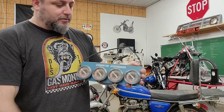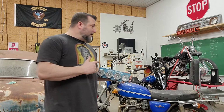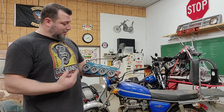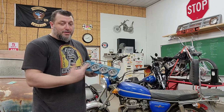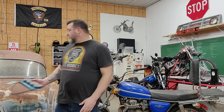Carburetor synchronizer. I've had this thing for probably 15 years. This is the first bike I ever had to worry about even syncing carbs on. My buddy Ray Hood, an old Navy buddy of mine, gave me this. We were stationed in China Lake 100 years ago, right? Hey Ray, if you're watching, thanks buddy.